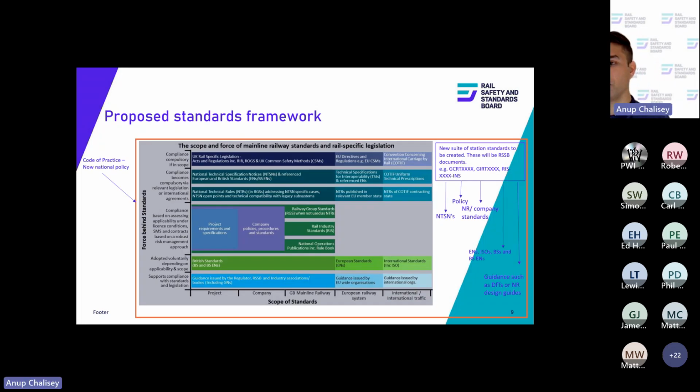So what will this look like? It's the same diagram as before. Where you had before the code of practice pointing to this, the code of practice will cover everything here. It will be the vision which all these documents will support. We're hoping to create a new suite of standards, and this will be the first port of call people go to for any station design, whether it be new or renewal. From these documents, they will then signpost to the relevant NTSN, the policy, any Network Rail or company standards, and then the relevant European standards and the like, and lastly, the guidance.